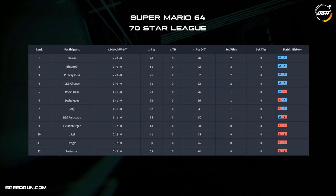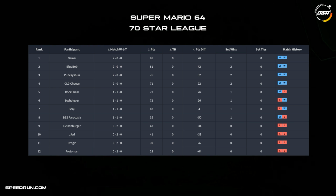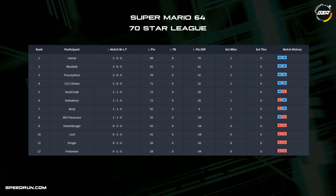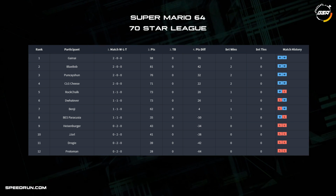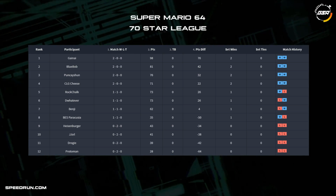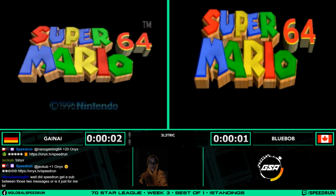BlueBob has a little bit more to gain, though, as we can see, being 17 points behind. And as we get further down on the list, of course, Punkay and Cheese are going to be looking at the outcome of this race, seeing who's going to be their next big point takedown as they try to move towards the top of this leaderboard. So this should be a pretty exciting matchup here.